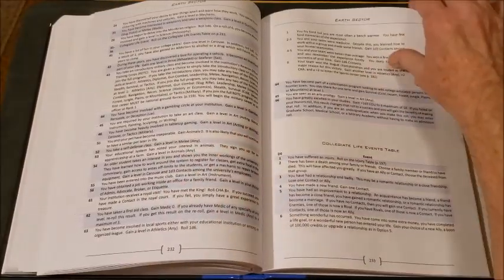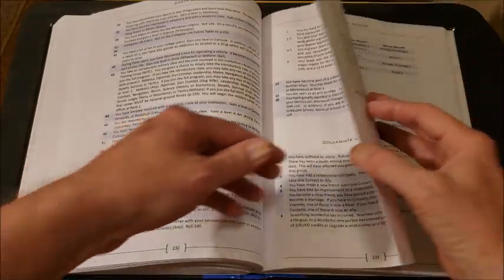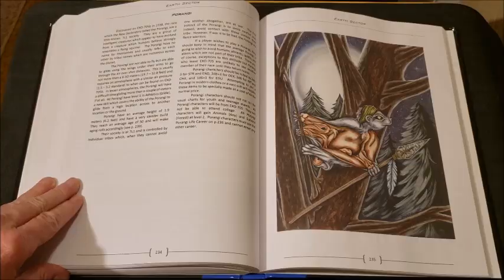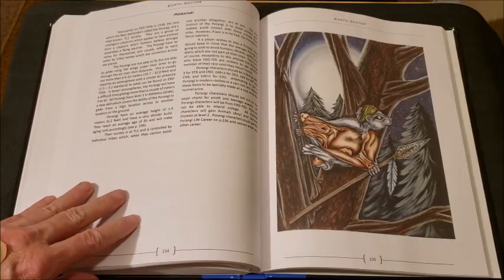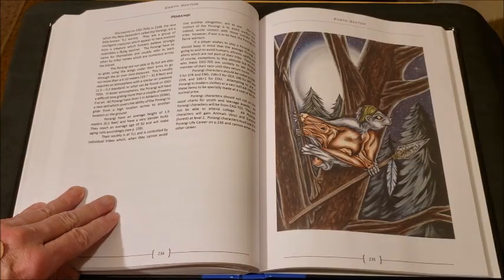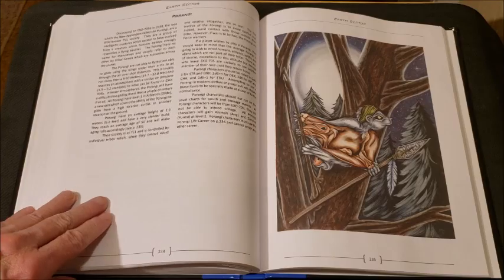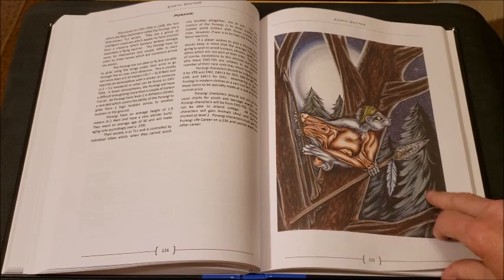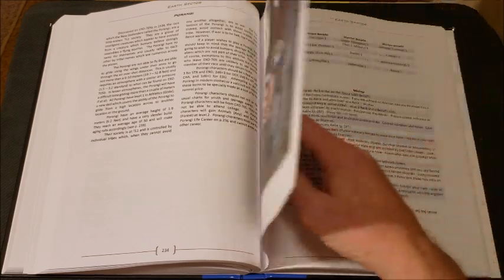And the collegiate events tables for them. All the stuff you would need to go ahead and roll up a character or an NPC for one of these. And then the other are the Porangi. The Porangi are a group of intelligent creatures which appear to have evolved from a creature similar to a flying squirrel. So they can be gliders if the atmosphere is dense enough. So pretty interesting on both of these.